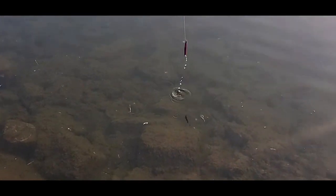Hold on, keep it right there. Lay it back down on that rock. See what I mean? See how it stood itself straight up. That's what they go after, right? See, there's a fish, that bluegill right there, was just staring at that.